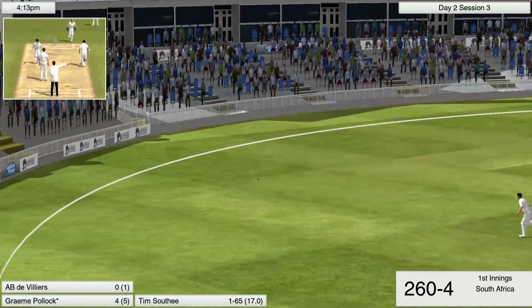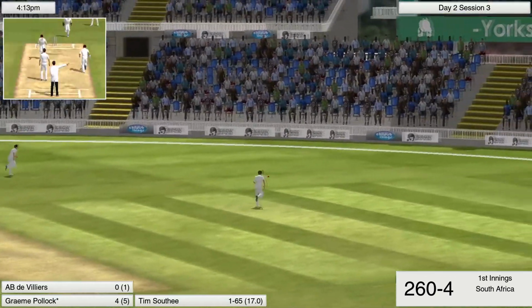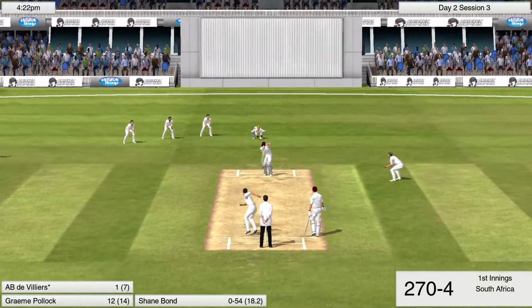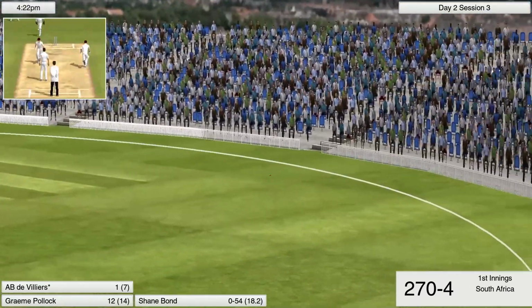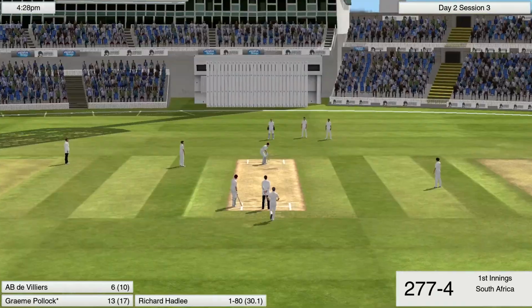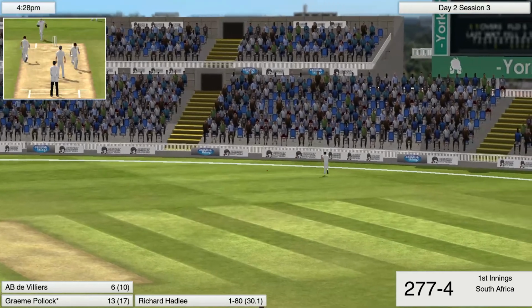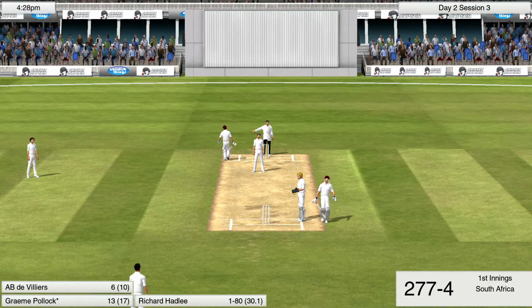Oh gosh, that's a powerful stroke from Graham Pollock. Heaved away through mid-wicket for 4. New Zealand definitely want AB de Villiers' wicket early. Oh, that's raced off the bat. Have you ever seen anyone time the ball as easily as that? That's off a thickish outside edge, down towards the scoreboard, and that will be 4.